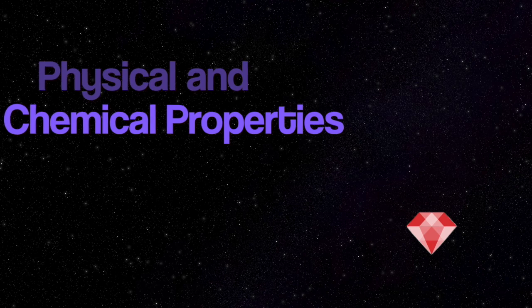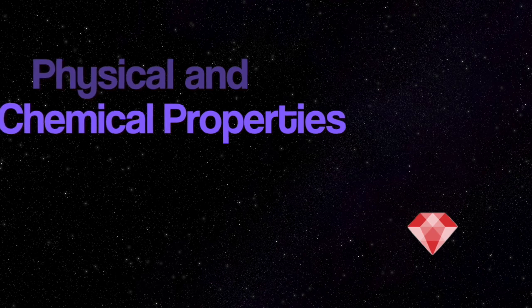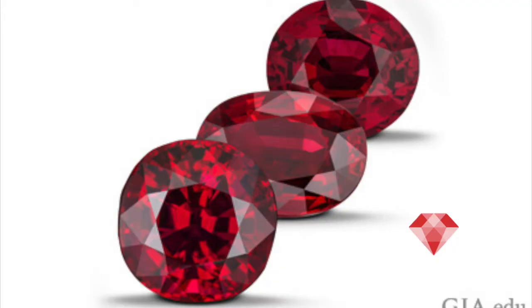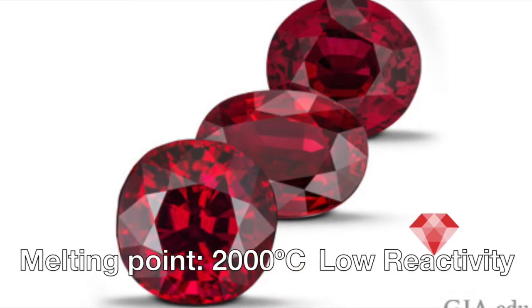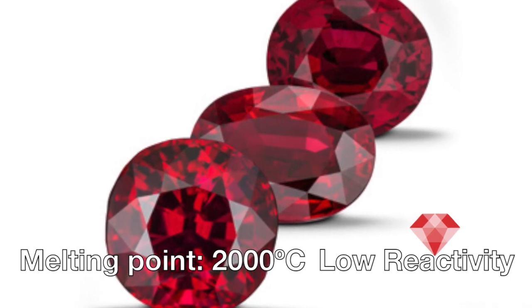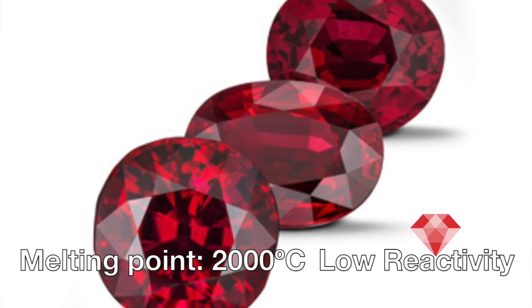Its chemical properties are that ruby is the hardest gemstone. It is also resistant to acids and other harmful substances. It also includes chromium, which gives rubies their characteristic red color. The only way rubies can react is when they reach their melting point, which is 2000 degrees Celsius. This means ruby is very low in reactivity.